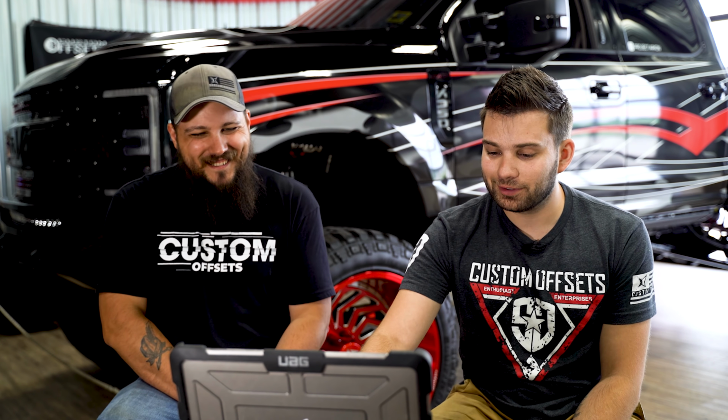What? Yep. 2017 Nissan Frontier. Don't see a lot of Nissans in the gallery. Motometal MO402s on TSL Boggers, 35 by 12.5. There's a tire you haven't seen in a hot minute. No, you don't see a lot of TSLs anymore.